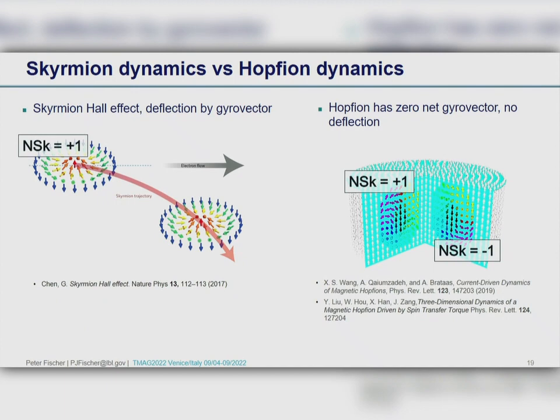These are papers from Arne Bogdanov and Jialong Zhang, who actually predicted that, and they also had some prediction simulations about what current-driven dynamics, what spin-transfer-torque-driven dynamics would look like. There are a lot of simulations out there. So far, I think we're ready to do experiments and finally prove that all the simulations are correct. That, of course, is the next step to do.